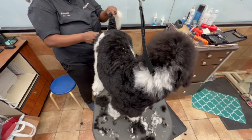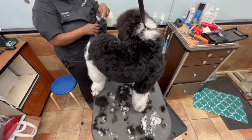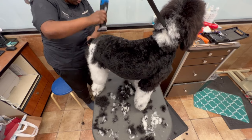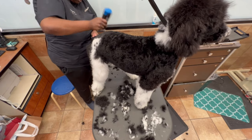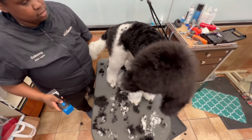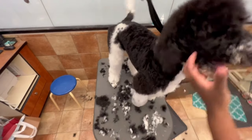And most pet parents don't like to have their dog in the grooming salon that long, but when you're dealing with a difficult dog, it takes a much longer time to get the haircut done because you're constantly fighting with the dog. So if you want those haircuts that you love to see on your dog, it is very important to listen to the groomer.